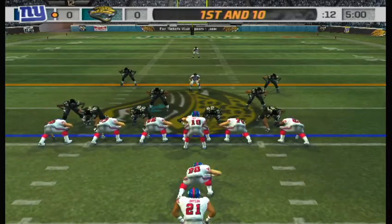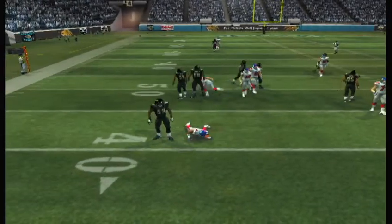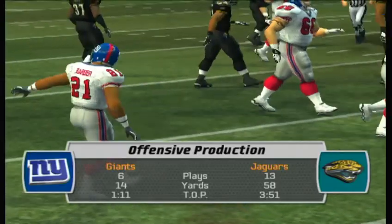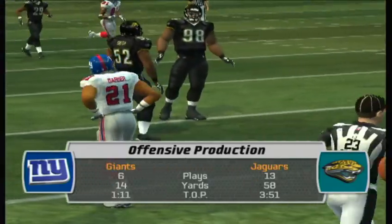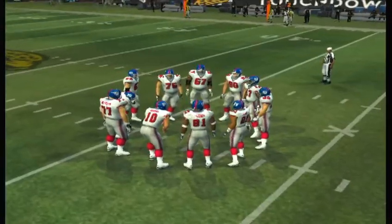Barber in the backfield. Going to the left. Dropped in the backfield for a short loss. They were trying to stretch the defense, trying to beat him to the sideline. But they have a quick defense that reacts very quickly to the play. They were right there to shut it down.